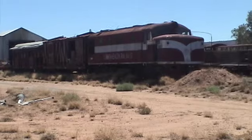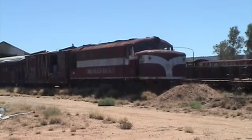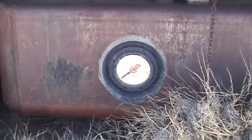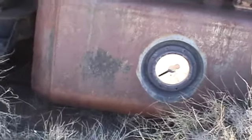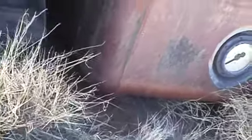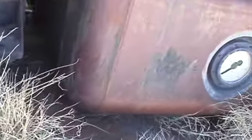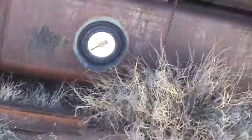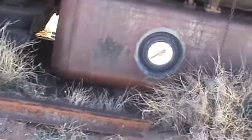Now I would like to go down and see if I can climb up under that locomotive and take a look at that. This is the diesel tank, and I can't even see how big it is, but wait a second, we can get the dimensions there. It looks like it goes all the way underneath the train. So it's about 2 feet deep, probably 8 feet long, and the width of the train, which is probably 10 or 12 feet. The box cars.